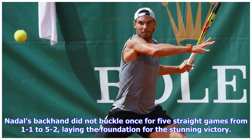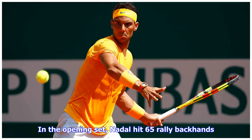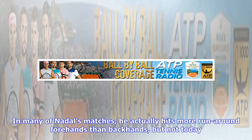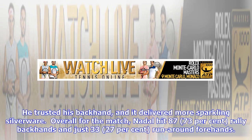Nadal's backhand did not buckle once for 5 straight games, from 1-1 to 5-2, laying the foundation for the stunning victory. In the opening set, Nadal hit 65 rally backhands. That total does not count returns, volleys or overheads, but does include approach shots. Those 65 backhands were supported by just 25 runaround forehands from the deuce court. In many of Nadal's matches, he actually hits more runaround forehands than backhands, but not today. He trusted his backhand, and it delivered more sparkling silverware.